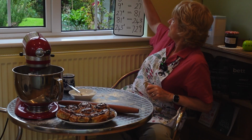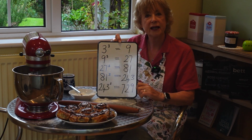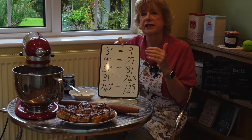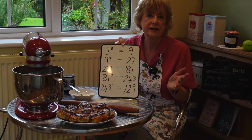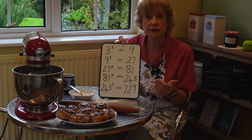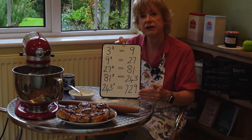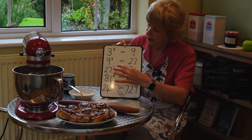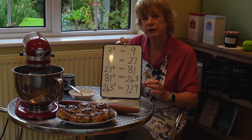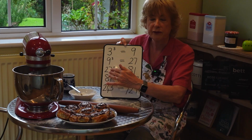But what I want to explain to you is how this is exponential growth, because it can seem quite confusing when you're doing it. So understand why just 6 folds create 729 layers. If you understand the maths of exponential growth, then it becomes clearer. So the first folds we'll do will be 3, and then we'll put it in the fridge. Then we do 9, because we'll do 3 more folds, so it's 3 to the power of 3, which is 9. Then again, we put it in the fridge.